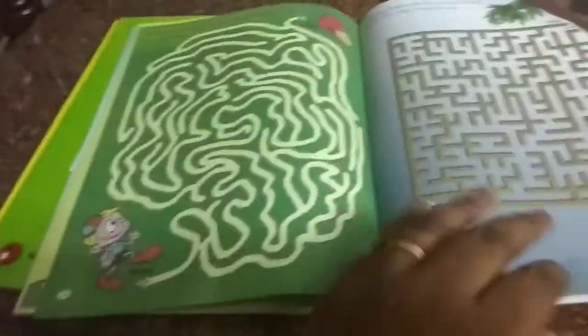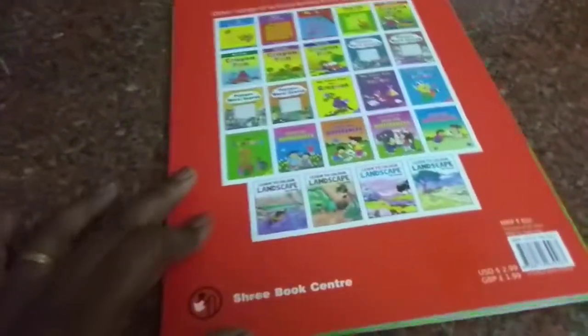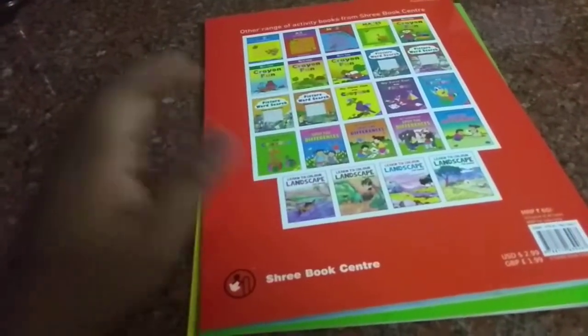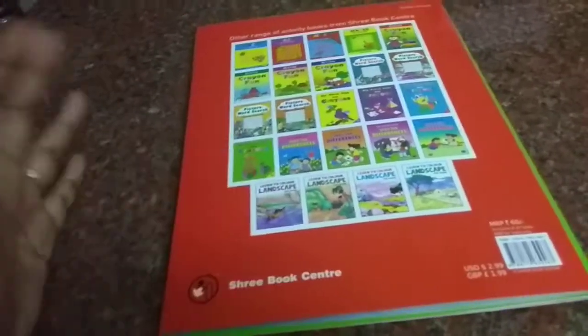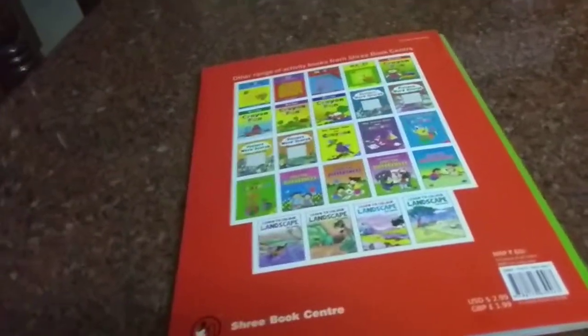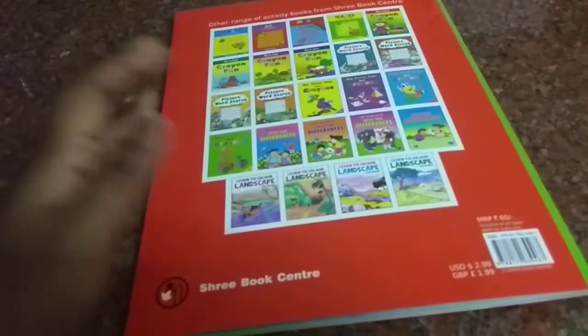So I thought I could share this book and take you along the pages of this book. This is also from She Book Center. I'm a big fan of She Book, of course, so you could see many of my collections in my YouTube channel. Not only this, there are a lot of other things. The smaller versions of these kinds of books will be handy for you to travel when you are going in a car or train, a long journey, and it could keep the child occupied for some time.